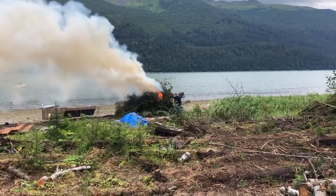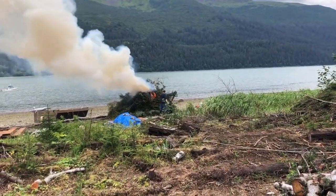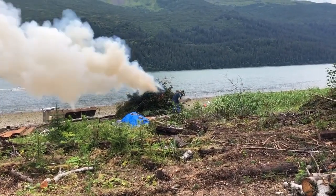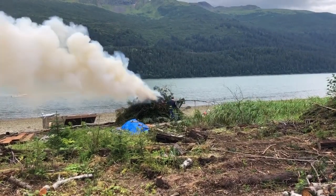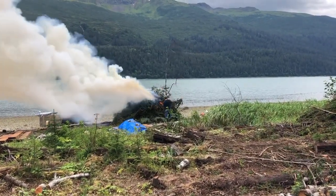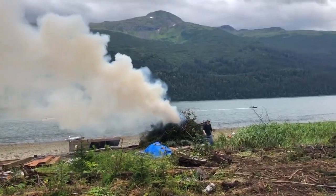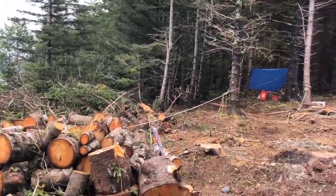I tried to burn a couple days ago, and man, it was one of the few times that we lost. I thought we were going to get her to go, and just the rain was relentless, and so I just had to mound it for a couple days. Then we got out here, just a perfect breeze, and she's just about to take off here. Just beautiful out here.